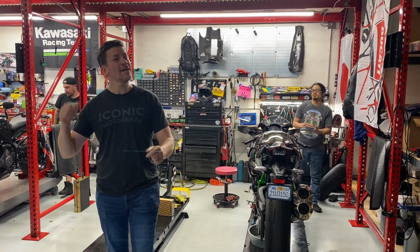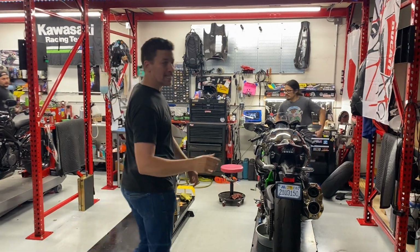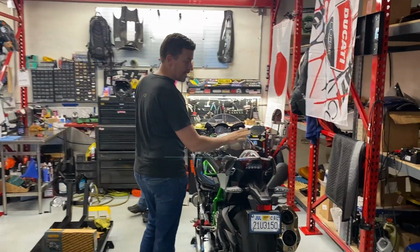Welcome to Iconic Motorbikes. For today's shop walk, we have some really special girls. First and foremost, the feature bike today is the Ninja 1000 H2.